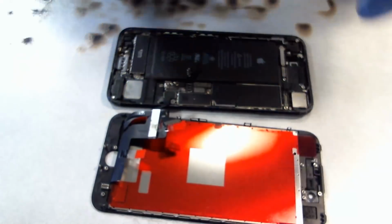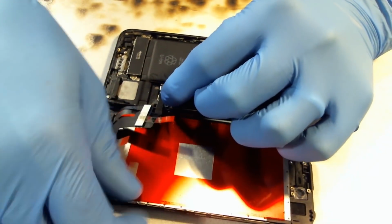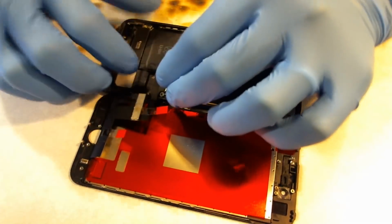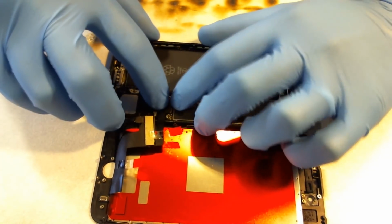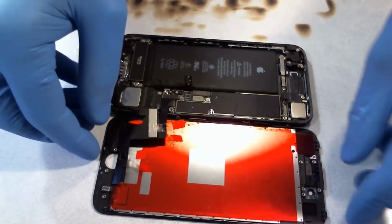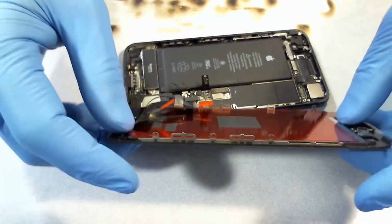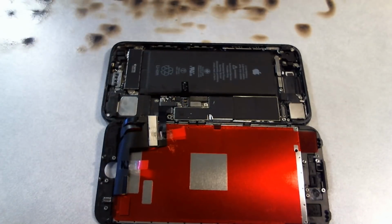Let's get all this bubble wrap out of my way. Now, I don't have a lot of donor parts laying around for the iPhone 7, but a lot of the components are and have been the same. There we go. And why it is that these iPhone 7 screens are so cheap, I don't know. I'm not in the screen replacement business.